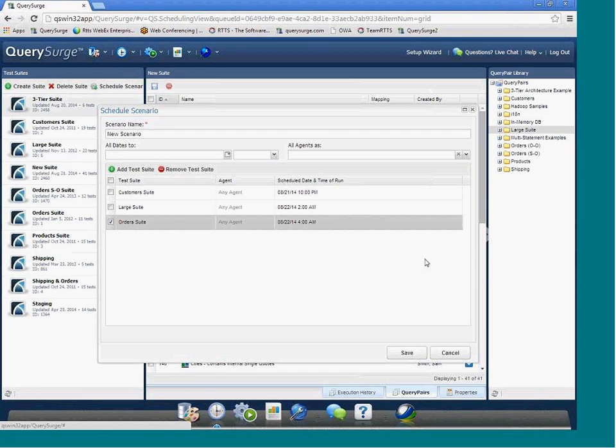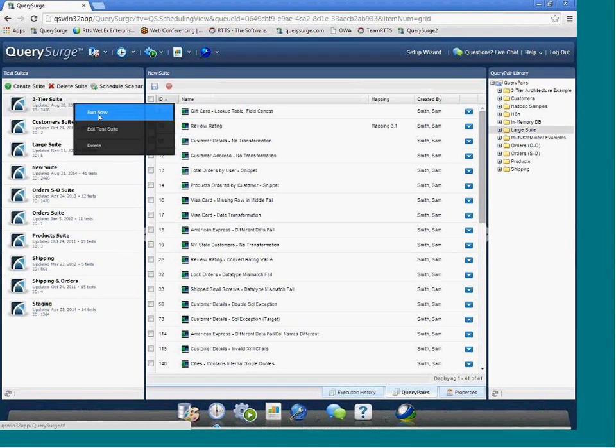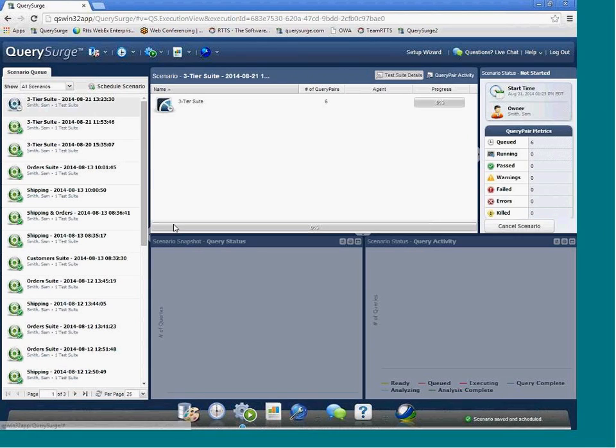So a lot of our users simply call QuerySurge from an external process, whether it's an ETL process or a scheduling process, to execute from an external event. QuerySurge calls, and they do the bulk of their testing that way. Now, what I'm going to do for our purposes right here is show you the third way of scheduling, which is just to say run now. That's going to pop us over into our run dashboard.